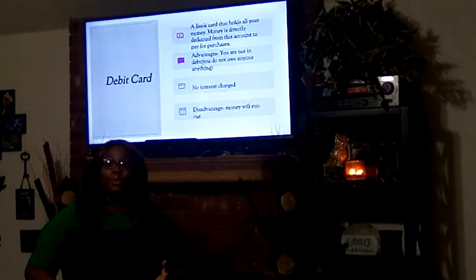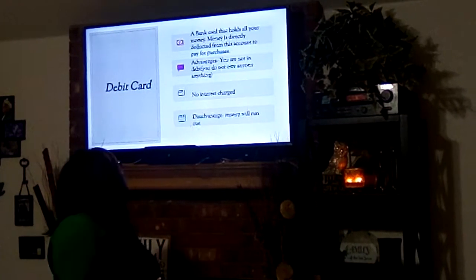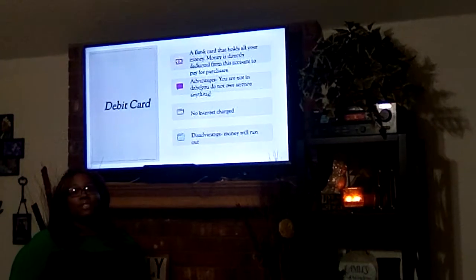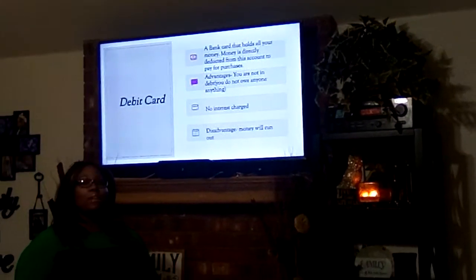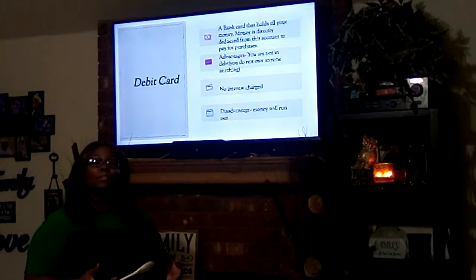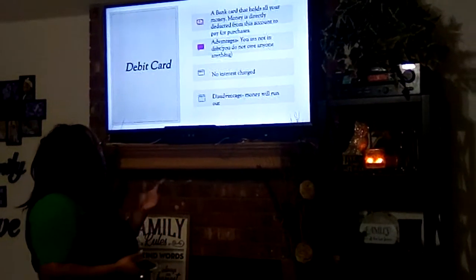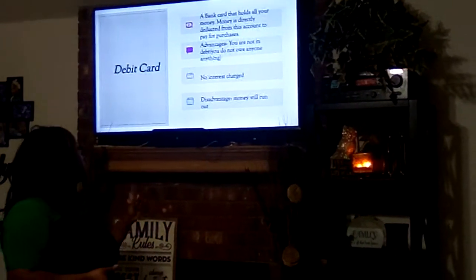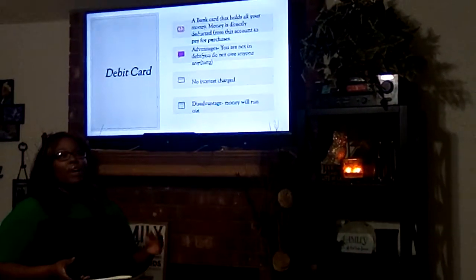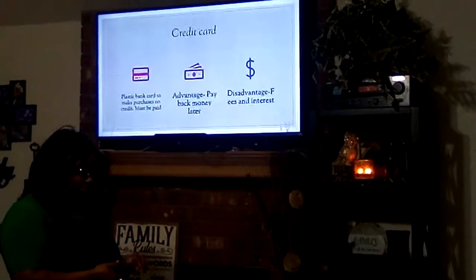This is money that is yours, that you've earned or was gifted to you, that you can use to make purchases. Now, advantages of using a debit card when you make a purchase is you don't have to pay anything back. It's your money, you earned it, you paid for it, it belongs to you. You don't have to pay any interest or anything, it's yours. There's no interest charge. Now, disadvantage to using a debit card is once you've used all your money, it's gone. You have to continue to put money on your debit card in order to continue making purchases.